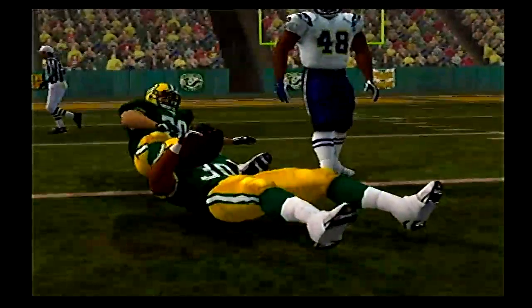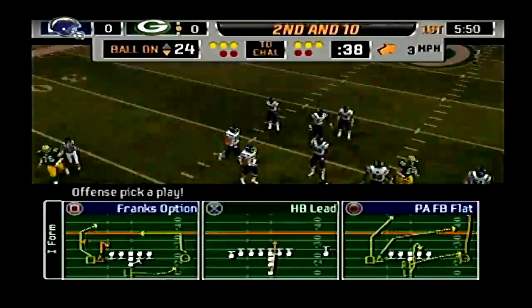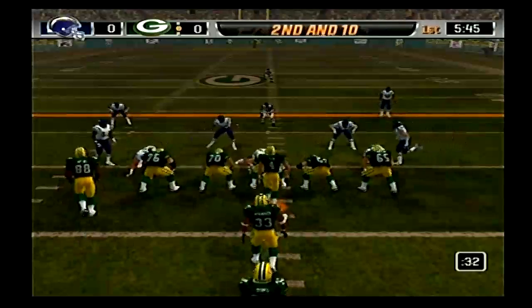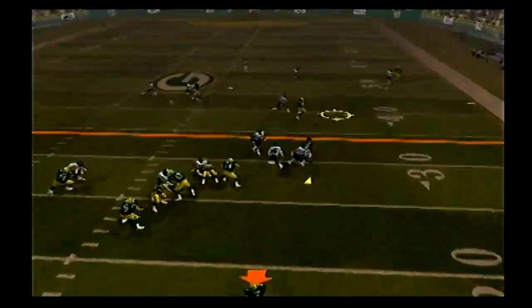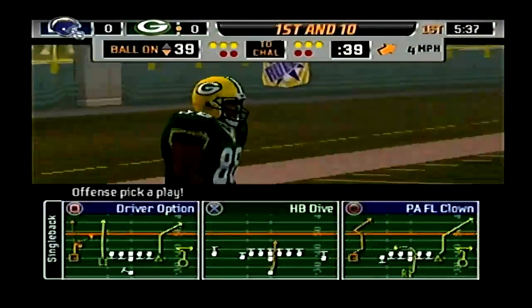Is there for the tackle. Green couldn't pick up any blocking on that play. Ball on their own 24. Walker is lined up on the right. Setting up play action. Gets the pass off. He finds his man. A 15-yard gain right there on second down.